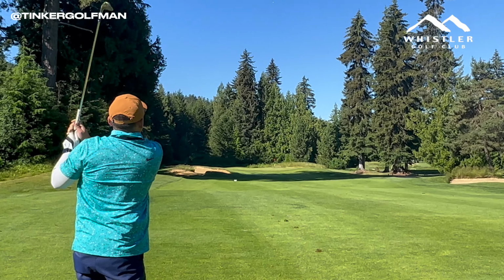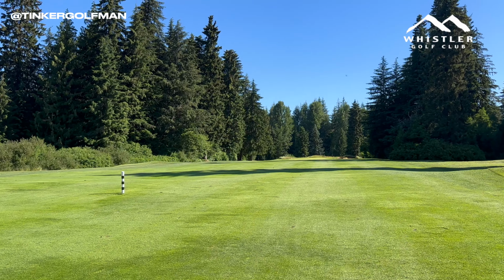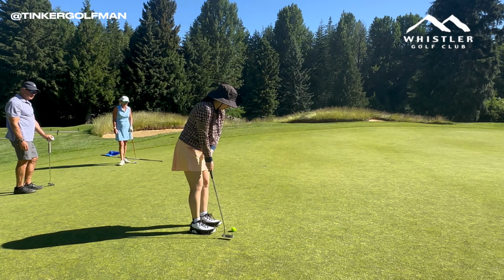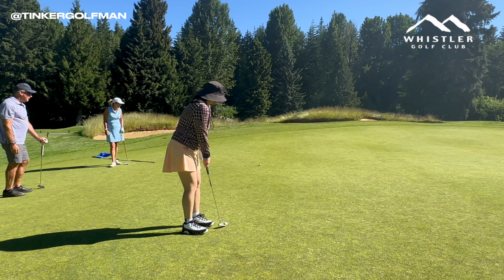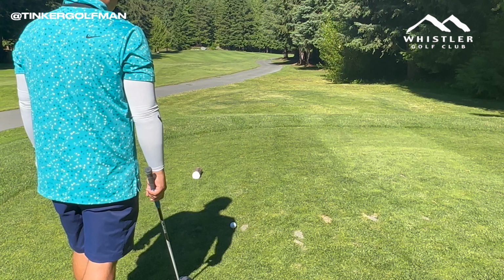Alright, 362 par 4, straight down, slight dog left. Leaked it right. Beautiful hole here at Whistler Golf Club, hole number 2. Chip in the putt. Go hard. Stay there. Stay there. Great putt.